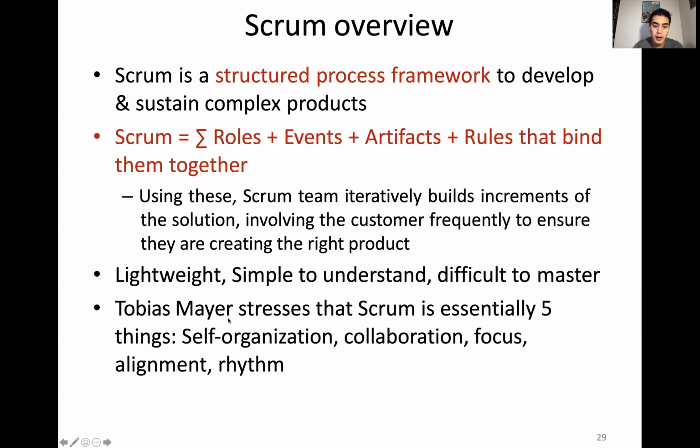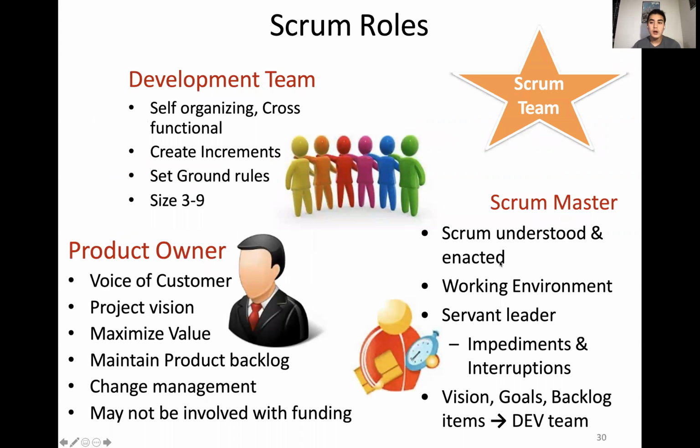And Tobias Mayer, who's one of the founders of Scrum, really stresses that there are 5 things that are super important in Scrum: self-organization, collaboration, focus, alignment, and rhythm. And within Scrum, there's a couple roles. These may sound a little culty because they are. Scrum is about creating a very self-organized team that is aligned around the same things.